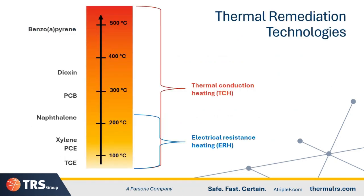So there are two types of thermal technologies that are widely used. These two, conduction heating and resistance heating, account for more than 99% of the applications. We also can generate steam at the surface and inject that steam, but steam's a fluid, right? And fluids, as you saw from that video, go to the high K units. And it's much more efficient to treat your contaminant by generating the steam in situ. That said, occasionally we'll get an inquiry about injecting steam into the subsurface. So these two, as I mentioned, are the vast majority of applications.